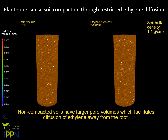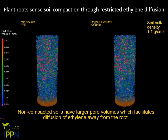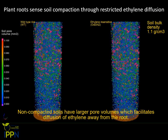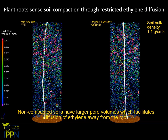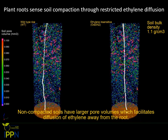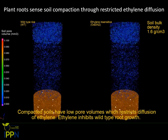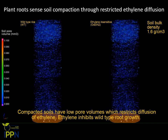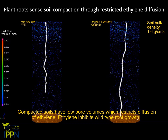So to summarize this seminal discovery, this video illustrates that under non-compacted soil condition, ethylene is easily diffused away using the large air-filled pore networks and doesn't pose any restriction for root growth. As you can see that both wild type and ethylene insensitive mutants are happily growing in the non-compacted soil. However, in compacted soil condition, only the ethylene insensitive mutants are able to penetrate the hard soil, whereas the wild type root really struggles to do so.